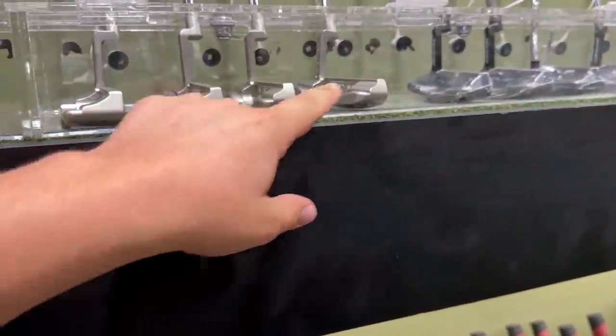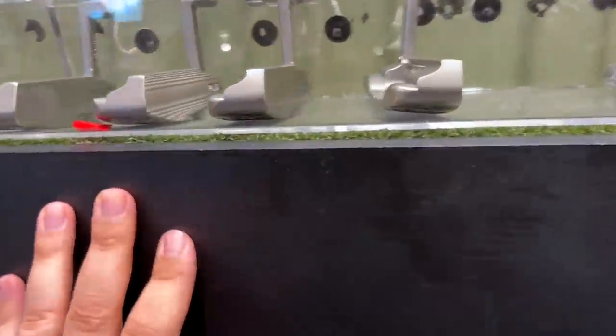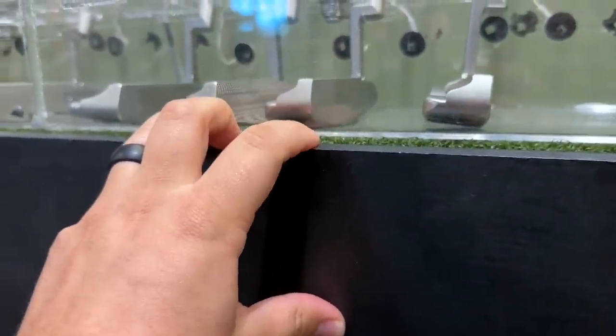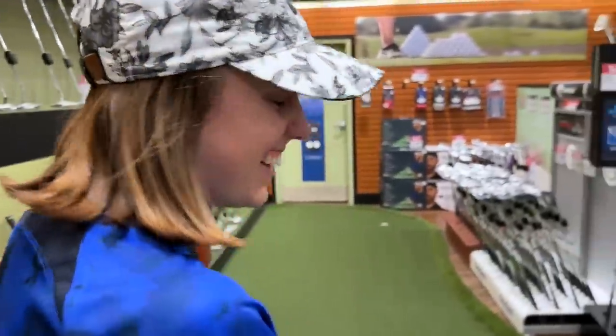Actually, the Ping PLD out of this whole lineup would probably be the one that I buy. It is super nice. You can really see the cool millings on there. They're super, super deep, even deeper than the Scotty Camerons. But looks like we're going to have to go one store deeper in our quest for a Scotty Cameron worthy of the collection. Good. That was a good segue for me. We'll meet you at the next spot.